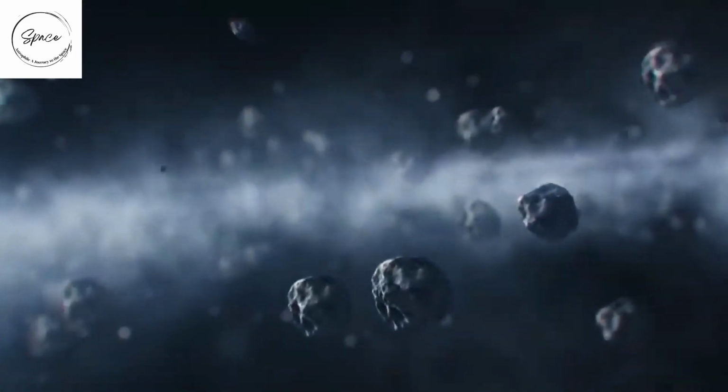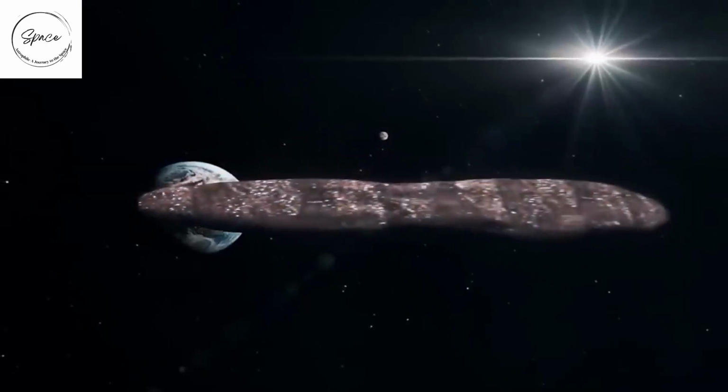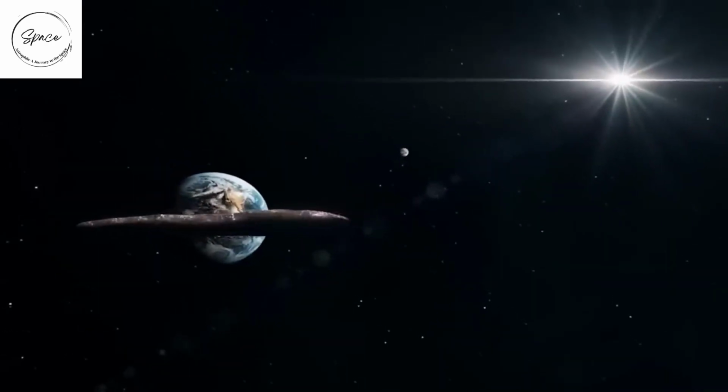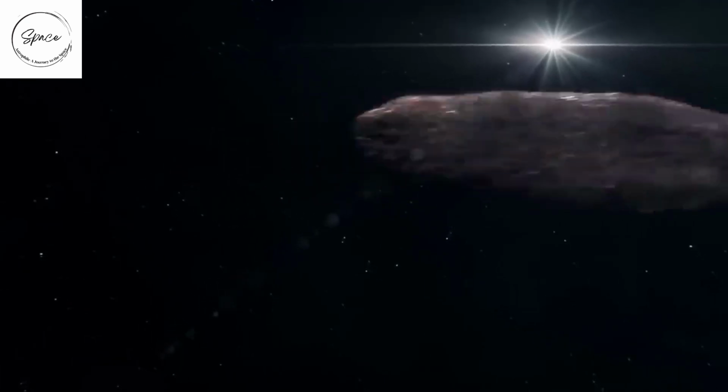Oumuamua is a small object estimated to be between 100 and 1,000 meters long. The thickness is estimated between 35 and 167 meters. It has a red color, similar to objects in the outer solar system.